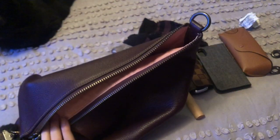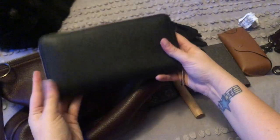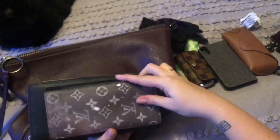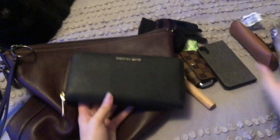The next thing I'm going to show you here is my Michael Kors wallet. It is a large wallet. I think it's called the Continental, but I'm not 100% sure. It's huge, and I just wanted to show you if it fits in the bag and the comparison with my other wallet. That's where I'm trying to go with this. Does it fit in the bag?